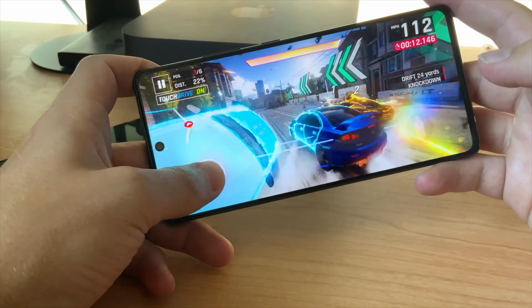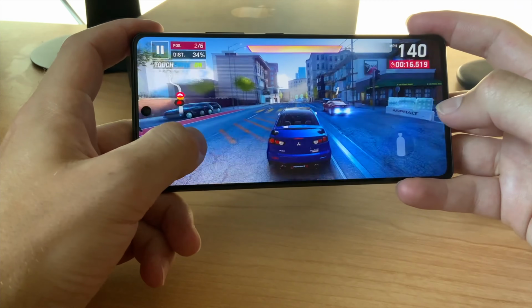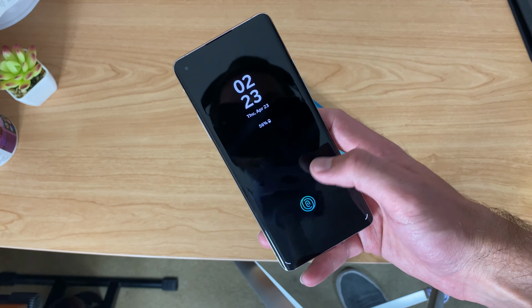Then there's performance, and it's probably the biggest point of difference between the two phones. While the Galaxy A71 offers a Snapdragon 730 processor with 6GB of RAM, the OnePlus 8 steps things up to a Snapdragon 865 processor and either 8GB or 12GB of RAM. The difference is pretty huge.